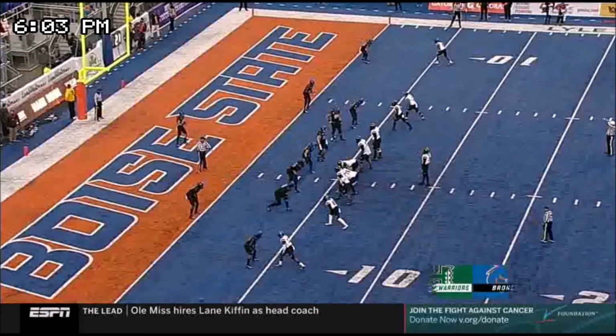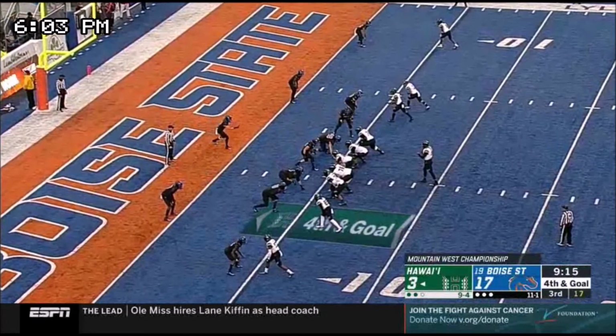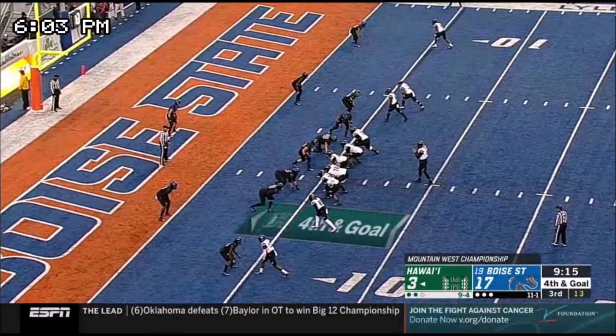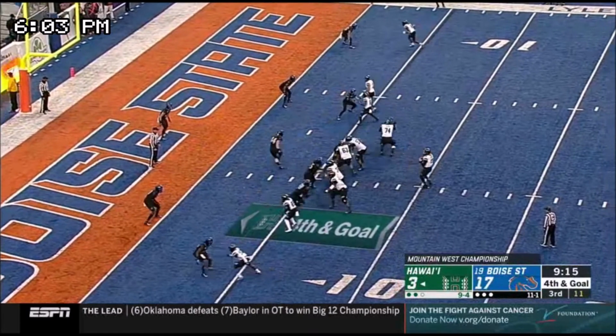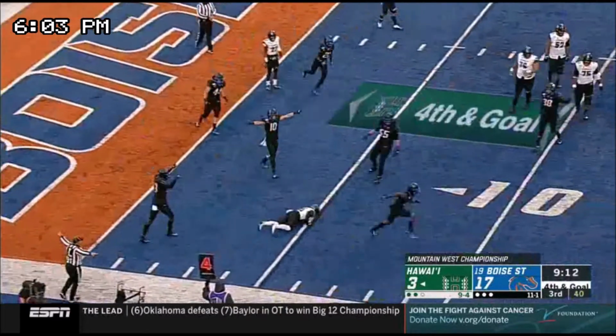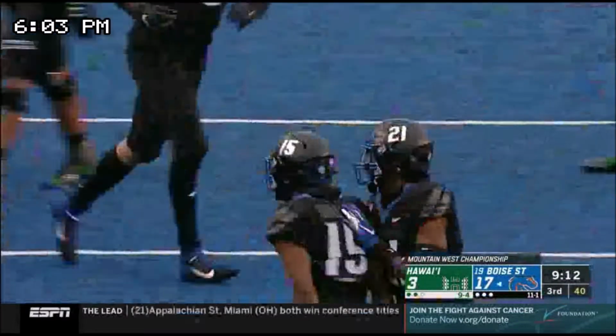Hawaii facing a 4th down and goal from the 5-yard line here. Out of the timeout, McDonald will empty the backfield. With time, on the quick pass, and it's incomplete. Boise State holds again. He was trying to spot Lincoln Victor.